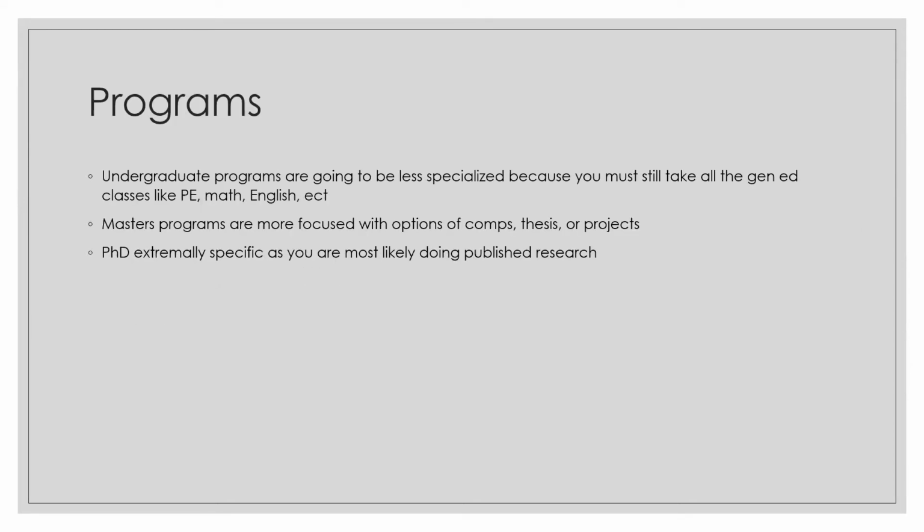When you're looking at programs, it's good to understand that undergrad programs are going to be way less specialized because you have to take so many general ed classes. All your PEs, your basic math, your Englishes, no matter what your major is, your languages, you have to take all of the at least basic courses to be a well-rounded student. So you have less time to actually do more specific work. And it's also a good time to explore different majors and stuff as well. Just know that if you end up having to change majors, it is going to take you longer to complete a degree.